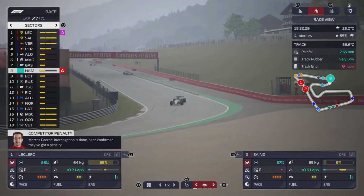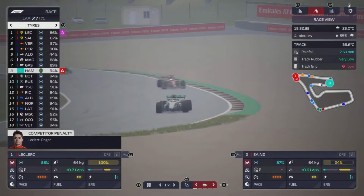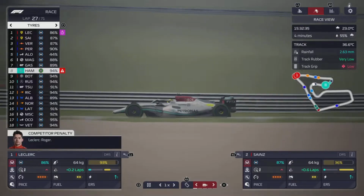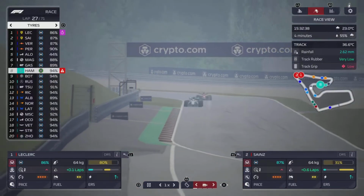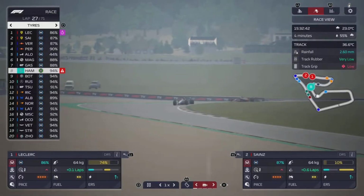So that's cost Hamilton. Hamilton on inters. So he's already made another stop for intermediate tyres. And he's the only one on inters. So Hamilton with a penalty, he's going to have to box this lap for a new front wing. Not what Toto Wolff would want to see.